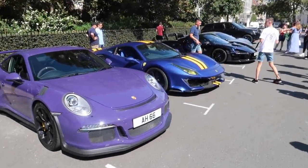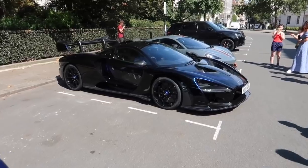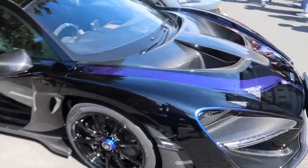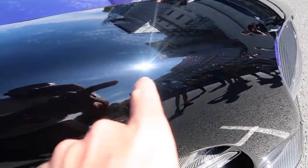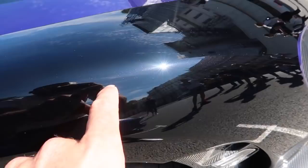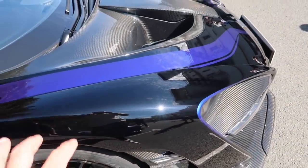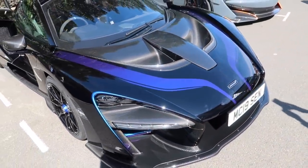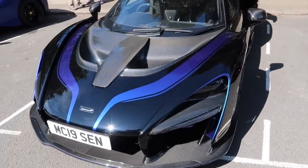So the cars are parked up. We're bored of these two for now. We're here to see the Senna out in the sunlight. And it's only now that you can fully appreciate how special the paint on this car really is. I don't know if the camera's picking that up, but there's multicolored different flecks in there. There's blue flecks, some reddy flecks in there on black paint. And as I said at the start of the video, this is a one-off color developed specifically for this car and for this owner. It is a true one-off.